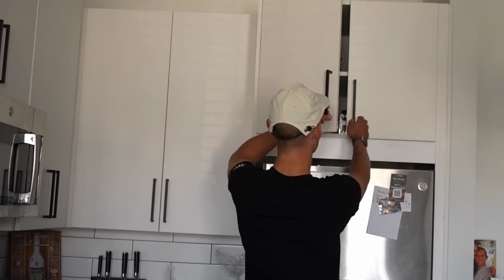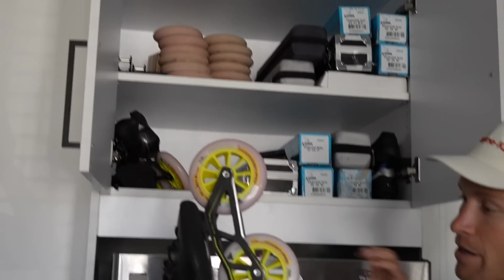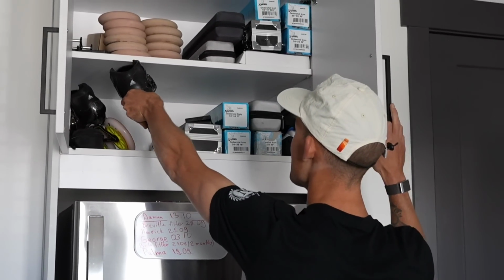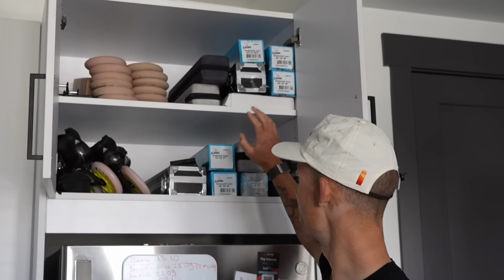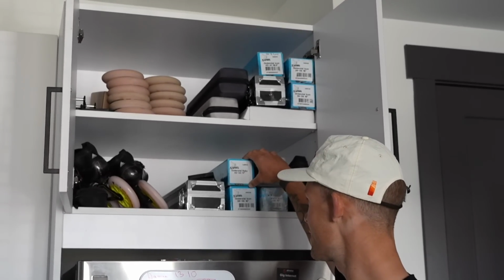Move up here, we got some skating gear. I got my inlines here, brand new wheels, new bearings too. And then a ton of blades. So where you only see a skate with a pair of blades, we do have some testing blades. I'm testing out the new Viking Rubies these days.